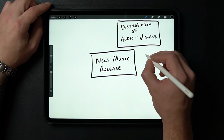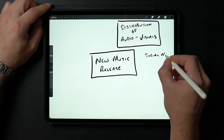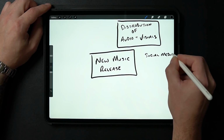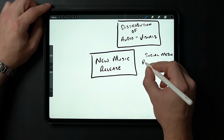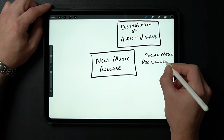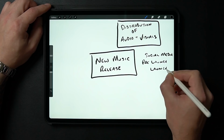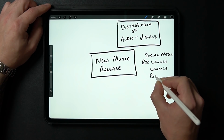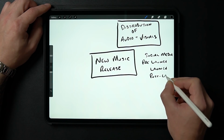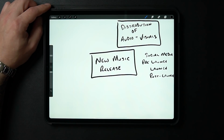Speaking of visuals, it's super important to construct a promotional content calendar to have a clear plan of attack as far as marketing your new release on social media. This should include your pre-launch strategy all the way up to the launch of the actual release, then followed up with what I like to call a post-launch push. Doing this is going to build momentum and awareness around your new release while giving you the opportunity to connect with those fans and new followers across your social platforms of choice.